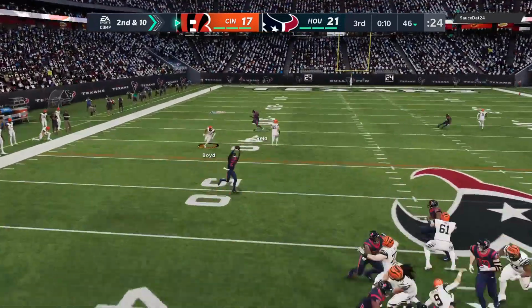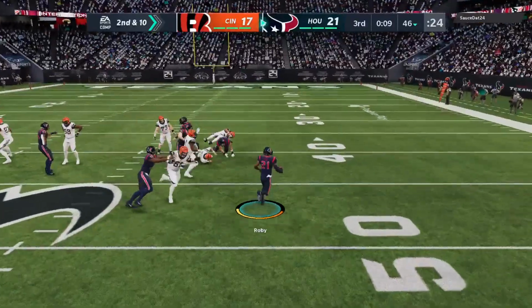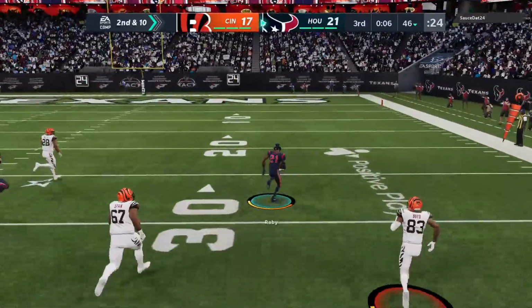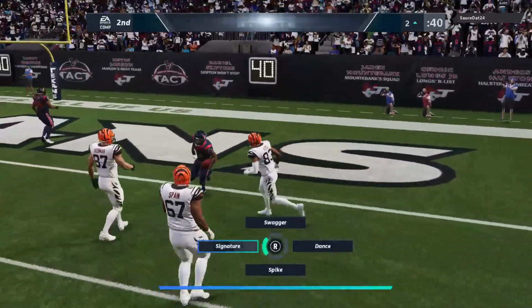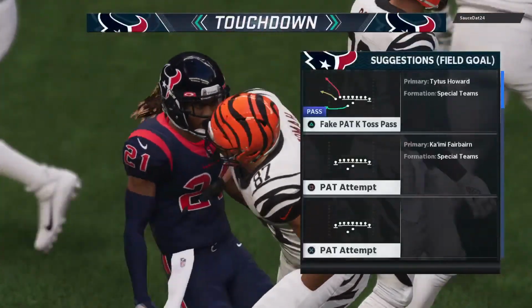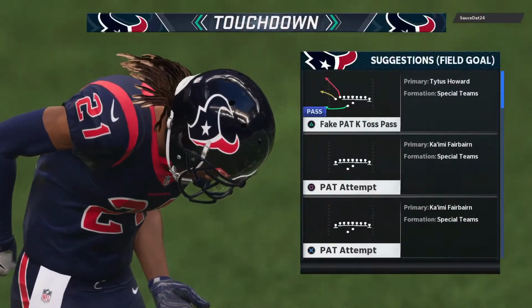Now it's Burrow, and now here is another interception, picked off by the corner, Bradley Roby. And they will score a pick 6 for the Texans TD.